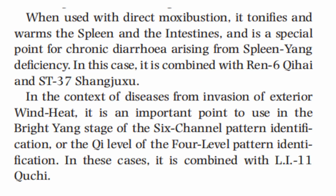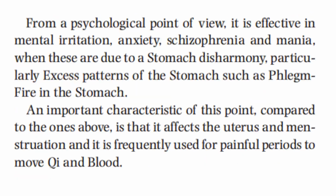In the context of diseases from invasion of exterior wind heat, Stomach 25 is an important point to use in the bright yang stage of the six-channel pattern identification, or at the qi level of the four-level pattern identification. In these cases, Stomach 25 is combined with LI 11.